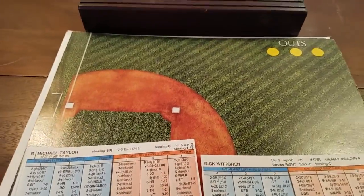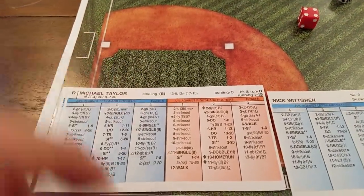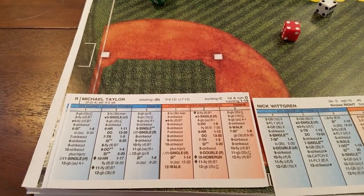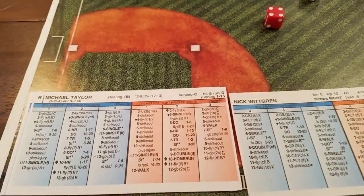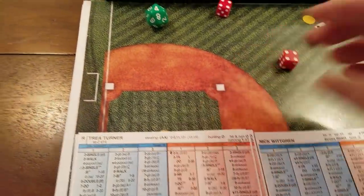Runner at first, so we roll the D20. Nothing happening. 2-8 for Taylor. 2-8 is a strikeout, so a pinch hit strikeout. He just missed a double or a home run with a 2-9 or 2-10, but a 2-8 is a strikeout. So 2 down, 1 out to go to end the ball game.